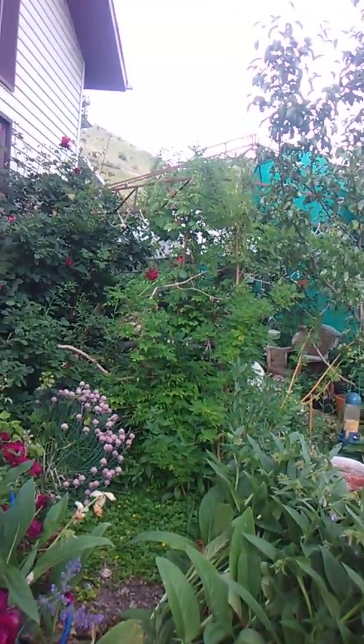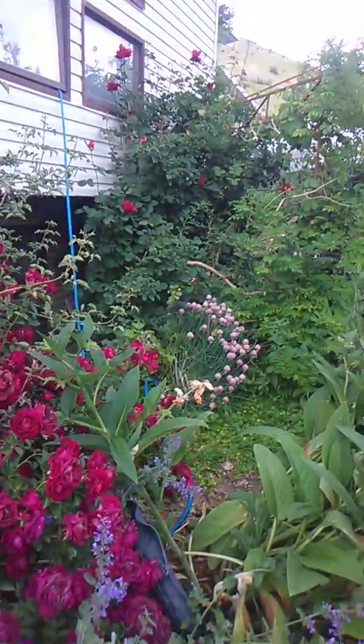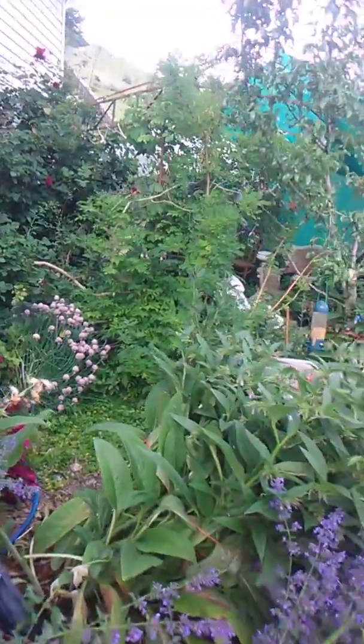I can never say trumpet flower. I want to say bugle. Is that funny? Trumpet flower there, starting to grow up.